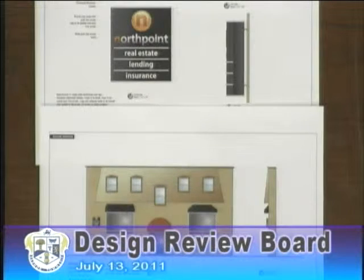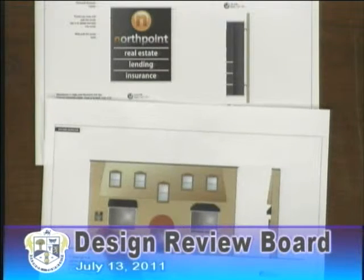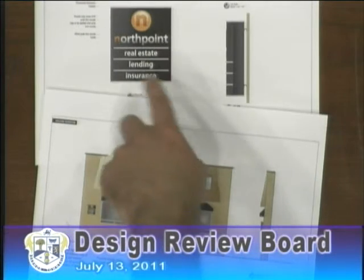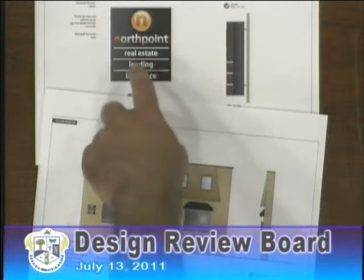Okay. Here is the location. It's an aluminum box. It is illuminated. It's going to be black painted. Only the logo, the N, and the lettering, and these bars will light up.